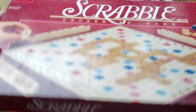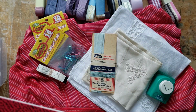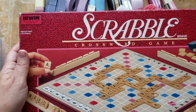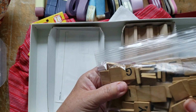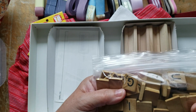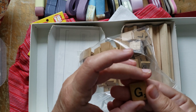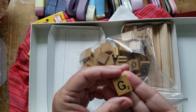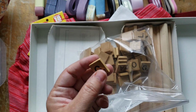And it must be pre-1985 because there is no barcode on it anywhere. So this one must be a pre-1985 game, and certainly the letters are a really nice darker color than I've seen before. Usually they're quite pale like this wood is, and these are a beautiful, nice darker brown.